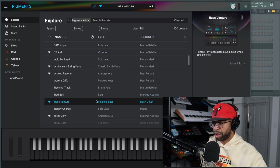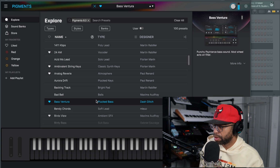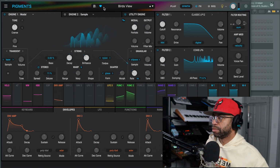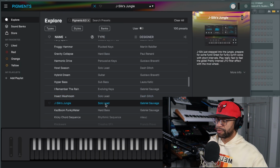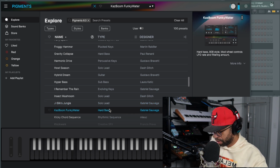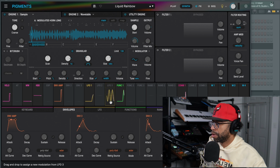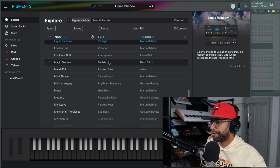See what else we got. Bass Ventura, another Dash Glitch preset. Oh, this is fire. Yeah, I feel like they've done a really good job with the sound selection here. We'll just go ahead and pick some at random now. I didn't even get this far, I don't think. Dude, this is a fire update in my opinion.